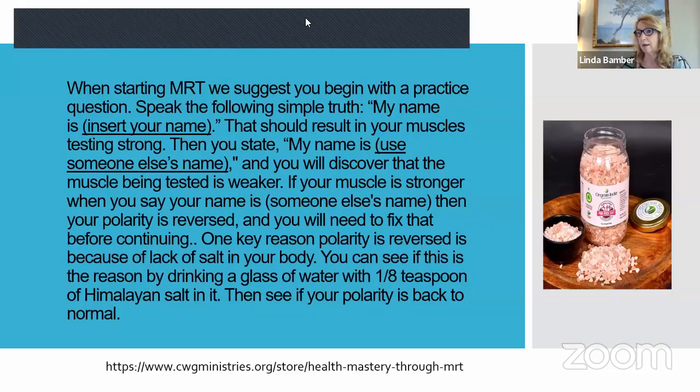So we've talked about this, but I just found this particular quote that was definitely saying, definitively, either way you want to say it, was saying that salt is connected with our ability to muscle test. So just some information that I thought that you might like on that.